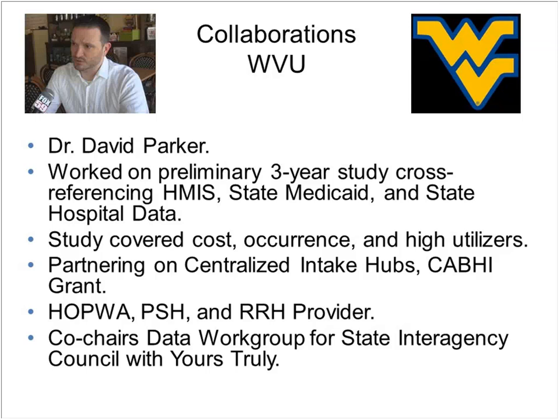But we've also partnered with WVU. They'll be sort of integral to our centralized intake throughout our COC in the coming months, and a little bit on the CABI grant, which is a SAMHSA grant that is going to help support what we're doing with housing stabilization and case management, to kind of add to the pot. WVU is also a direct service provider, oddly enough. They do HOPWA, which is Housing Opportunities for Persons with AIDS in West Virginia. They do permanent supportive housing, and they do a little bit of rapid rehousing. And I co-chair our data work group for our State Interagency Council on Homelessness with David.